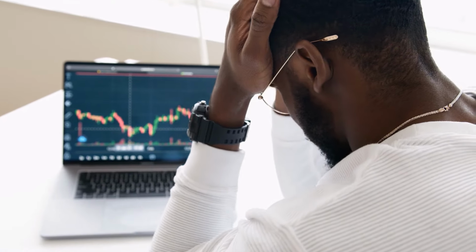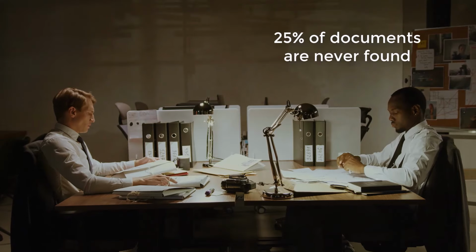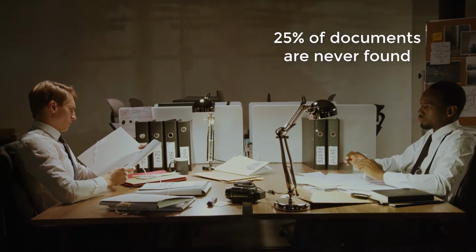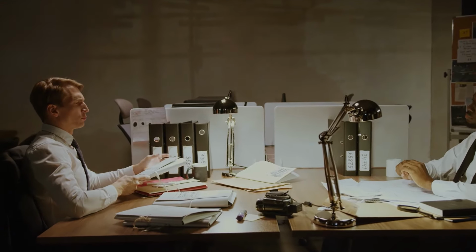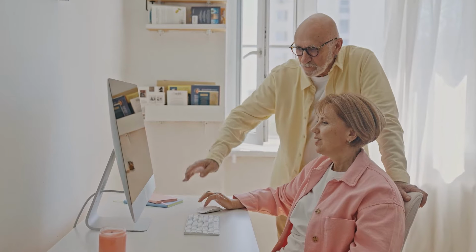We have assumed that there is no problem searching and finding a document, but it is not. Studies estimate the cost of finding a poorly classified document at $120, and experts add that 25% of stored documents are never found because they are incorrectly filed. This is already a high cost. How much when a record is never found? How much time does an employee spend before they quit? What if the document is essential?